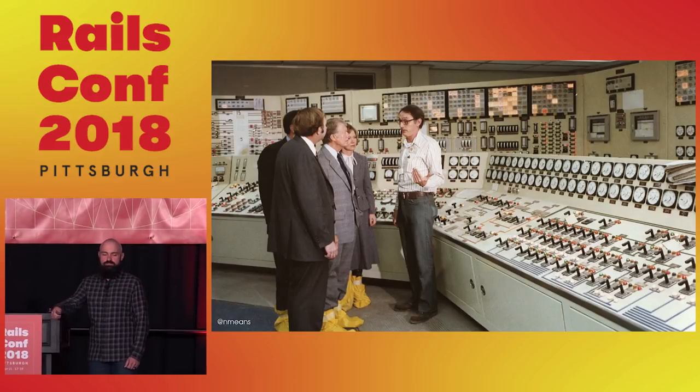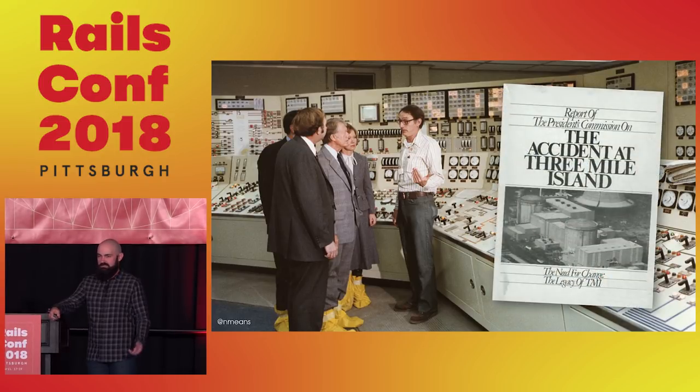On Sunday, April 1st, 4 days after the accident, President Jimmy Carter and his wife, Rosalynn, would visit the plant to reassure the American public about the safety of nuclear power and that the situation at the plant was under control. He would later convene an investigatory commission that would generate this report on the accident, and that's where I've drawn a lot of the facts for the story.